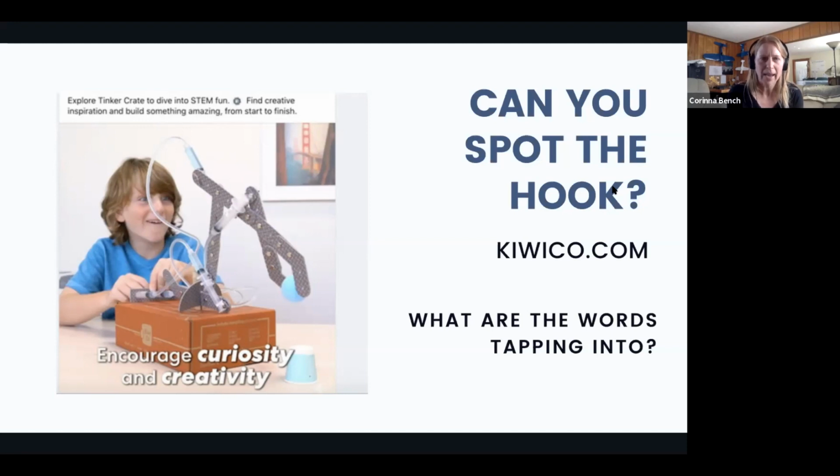So when I see a picture like this, wow, that looks really cool. Look at all those pneumatics and those gears. I can see my kid actually doing that. And I see that keyword, curiosity, creativity. And yes, that's actually what I'm buying. I do not need one more science toy in my kid's toy box. But what I do want is for them to become curious, right? So these are the phrases that came out of Kiwico's research, I'm willing to bet, and they stuck it into their ads because they know that this is actually what customers are going to respond to.